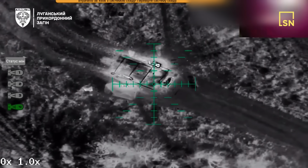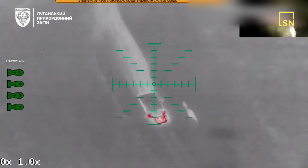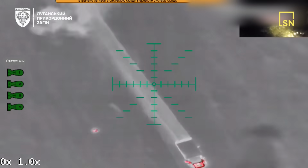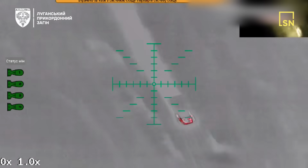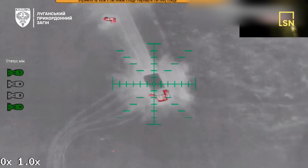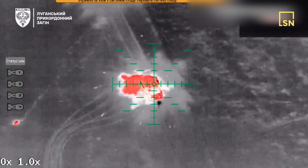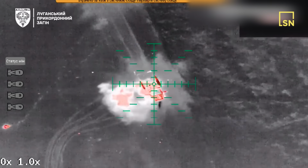FPV drones and night doctors used in night operations targeted enemy ammunition depots, fuel stockpiles, and signaling systems. These attacks severely disrupted not only the mobility of Russian troops on the front line, but also their logistics lines. In the footage, we saw how ammunition depots hidden in the forest exploded, how military vehicles on the move were stopped, and how the logistical support of Russian troops was destroyed.